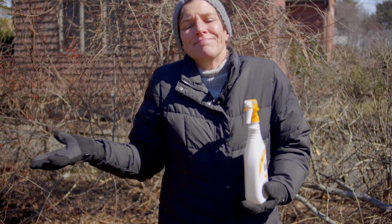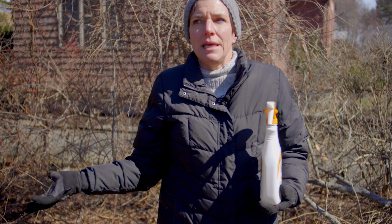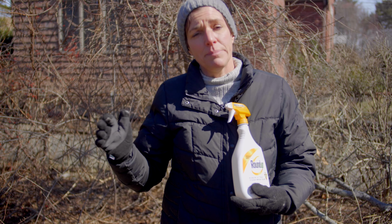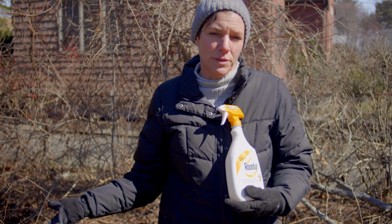And then, if you do not ever want to use it, you don't have to. Just keep denying the plant sunlight, just keep denying it, and eventually you'll kill it.